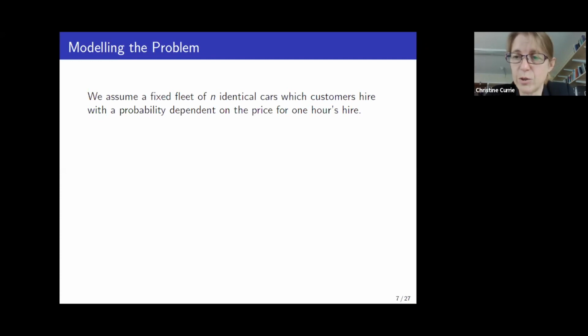With that in mind, we've assumed all the cars are identical. We're just going to say there's n of them. And customers hire them with a probability dependent on the price for 1 hour's hire. Now, we're looking at pricing, so it's important, even though we're looking at the simplest model, that we've got some price dependence in there so we can see how prices affect things.